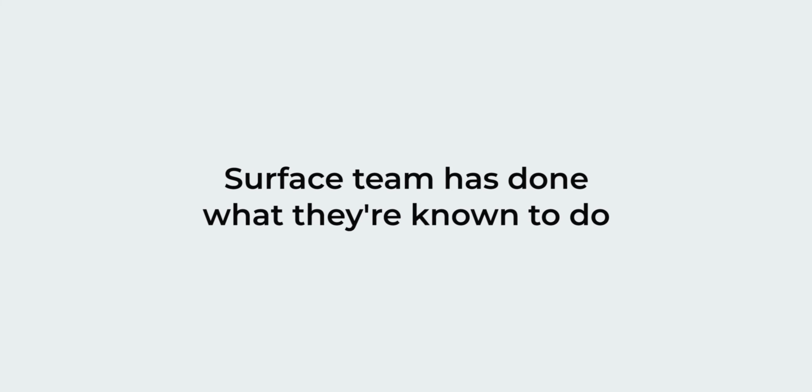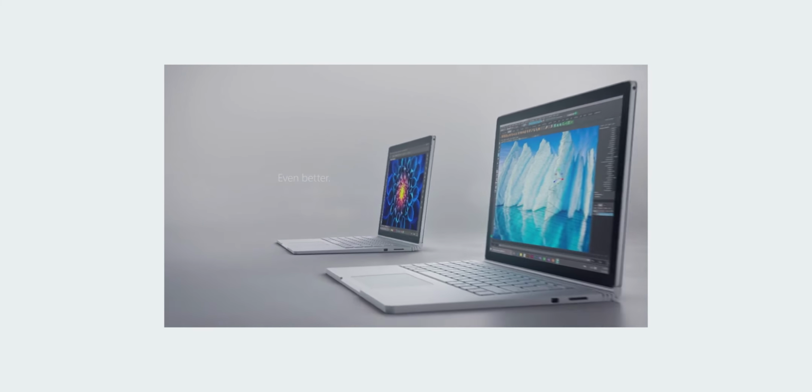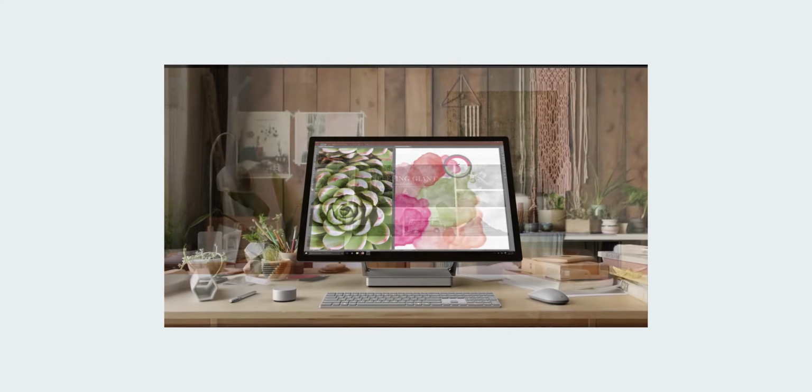In a nutshell, I think the Surface team has done what it's known to do: introduce new form factors and refine them, similar to what it did first in 2012 with the Surface Pro and again in 2016 with Surface Book and Surface Studio, and they are doing it yet again with their new foldable form factor. In my view, that thing alone makes these foldables so special.